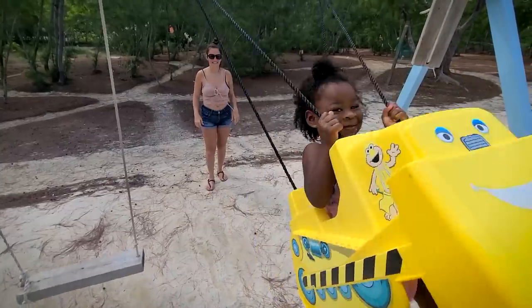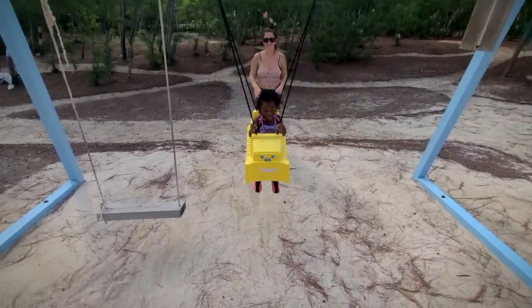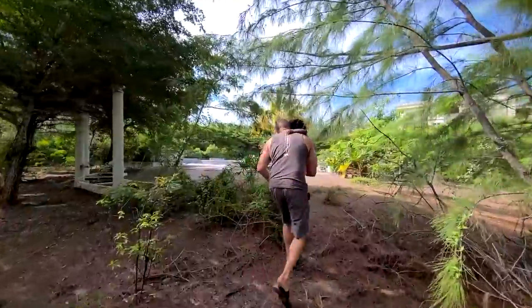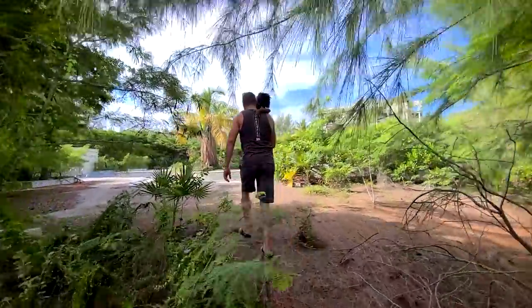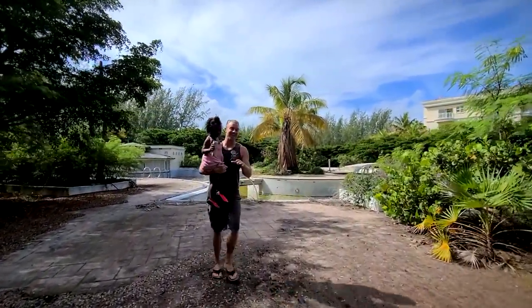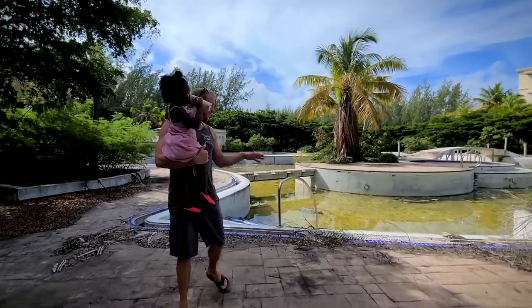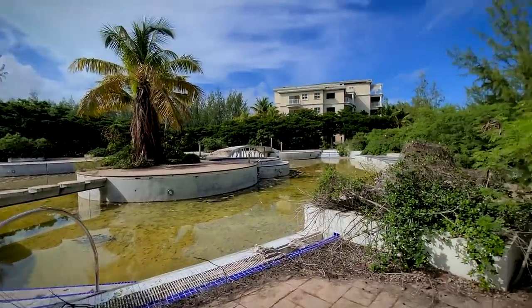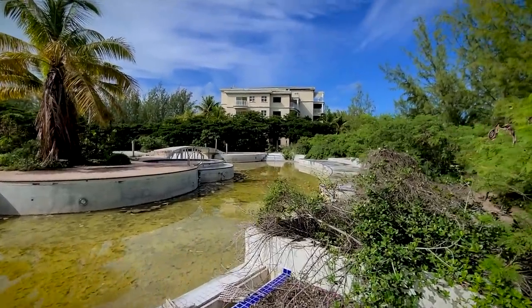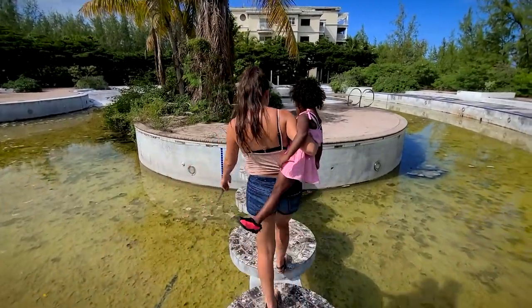Hey, did you find a park? No. It looks like you found a park. Whoa. Check this out. Wow. It is crazy that things get left like this. There's the resort over there. Wow, this is going to be really fun to walk through. Tyanna wants to swim in here, but she can't understand why we won't let her.